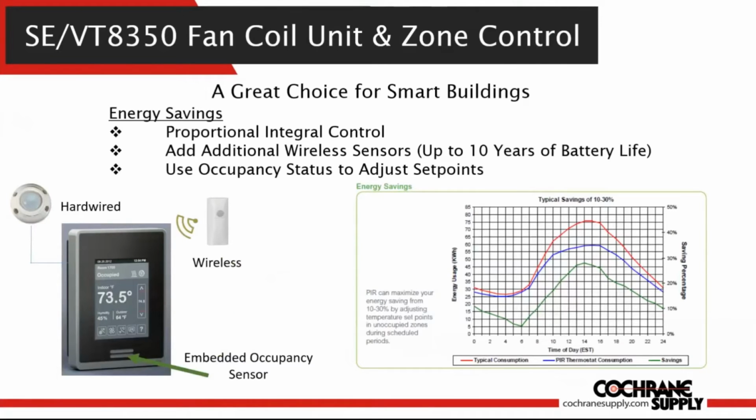Using hardwired, embedded, or remote wireless occupancy sensors, or using multiple sensors to measure from different locations, has been shown to reduce energy costs by 10 to 30%. These sensors are all passive infrared, or PIR sensors. They can detect motion as well as heat.